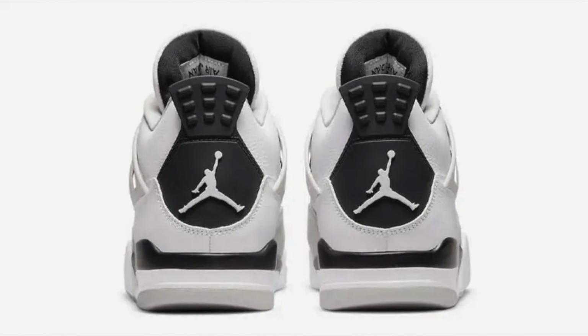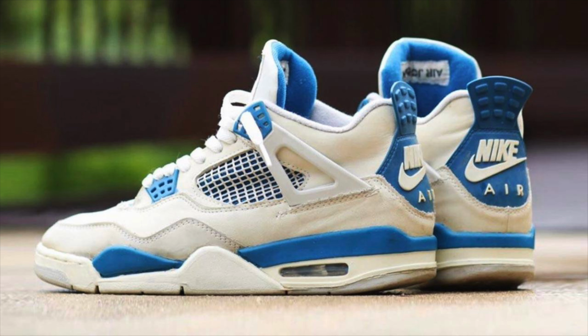I think one of the main reasons why this is such a hit, it has the same color blocking and materials featured on the OG Military Blue colorway from 1989. To be honest, the color blocking is so simple but so effective. I mean, how can you just not like white, black and gray?